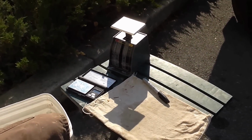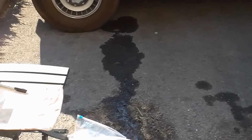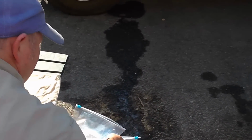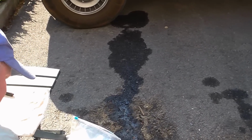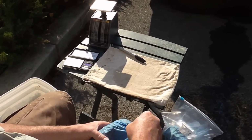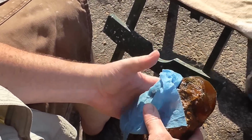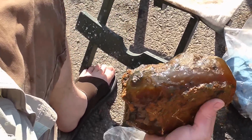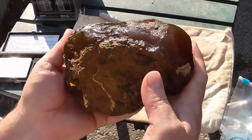Alright folks, it is time for the monsters. We're going to start with number 14 in the monster opal category. I do believe I've shown this one before, so look through my videos, get a couple more views of it. I think this is the first time I've had it out in some really good sunlight. But look at that. That is a football-sized chunk of opal.